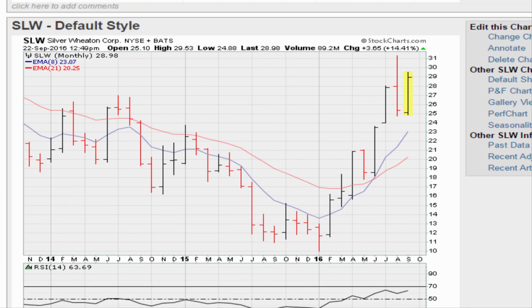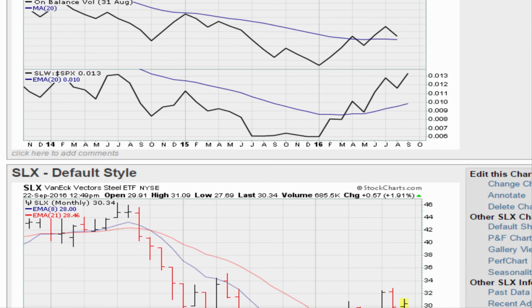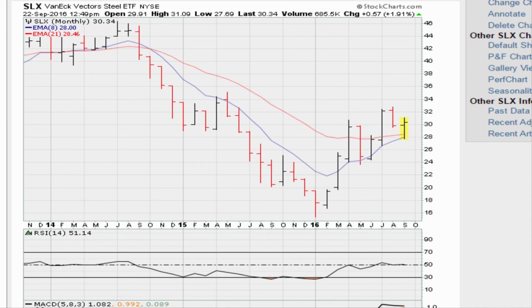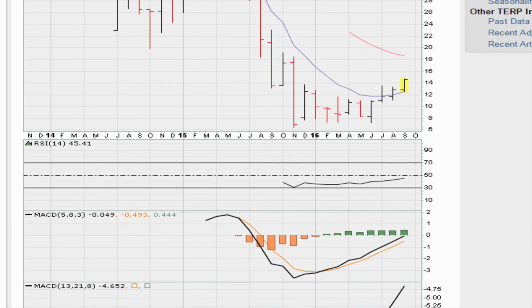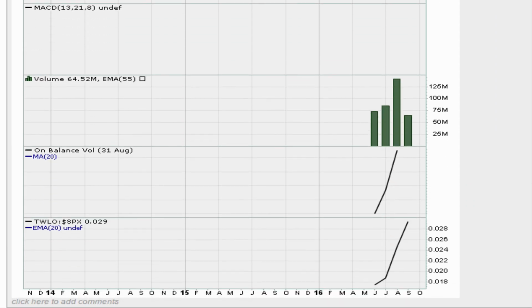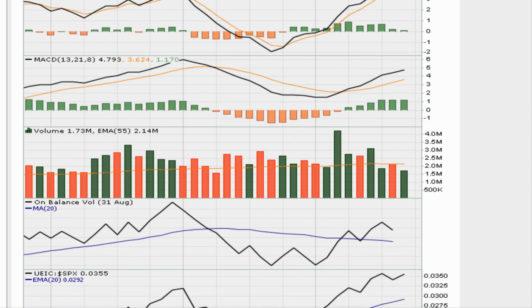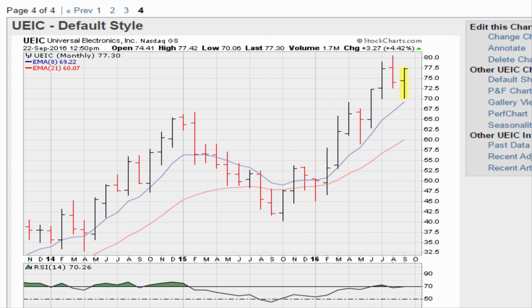SLW, or Silver Wheaton, is breaking out, just under 28 was the buy point, is above that level. So this one is breaking out. If you want to own silver, if silver can clear the resistance on the daily and the hourly, that's one to watch. All these charts look great. And again, I should be sending you a shortened list out of this group once I figure that the hourlies and the daily charts have been cleared.